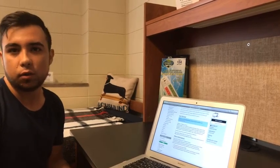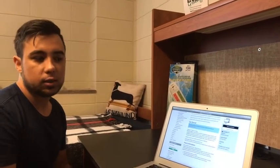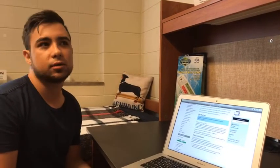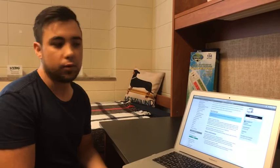You can get only the ones that you need. And it'll also grant you some space on the OneDrive cloud, so that way you can save your notes and your papers on the cloud, and you don't have to worry about your computer dying, because you can access them anywhere. In the cloud.